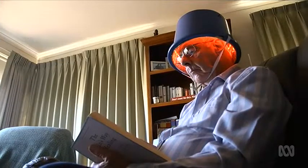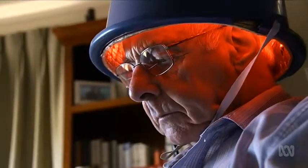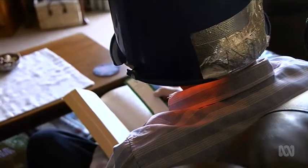Former federal MP Max Burr has Parkinson's disease. He says he was the first Australian to test the lights on his head. I could literally have fried my brains. I didn't know. But I was prepared to take the risk because there was no other form of treatment that could offer any improvement to the condition.